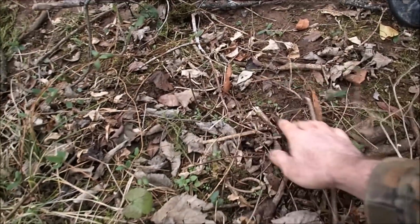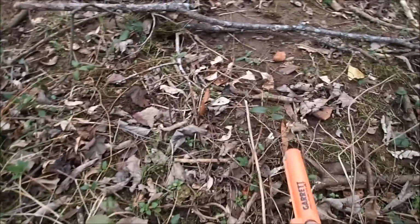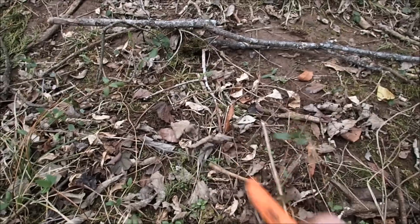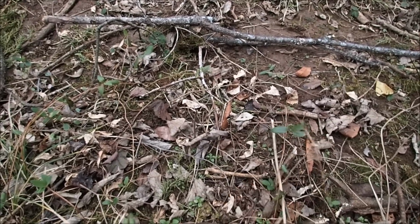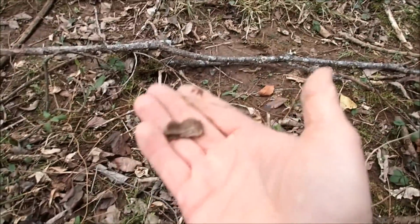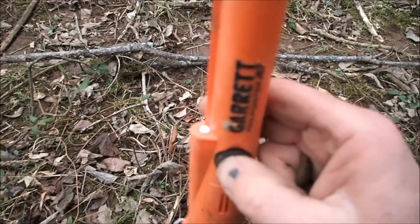Must be pretty small, whatever it is. It was in the leaves. As I get the little pinpointer out. Nope, I couldn't find it. Ooh, metal detector doesn't... I guess that's what it is right there. Oh, that's kind of neat. Let me turn the pinpointer off. For some reason, it's interfering with the metal detector. That doesn't happen very often, but it did. I could change the frequency on it and it wouldn't be a problem.